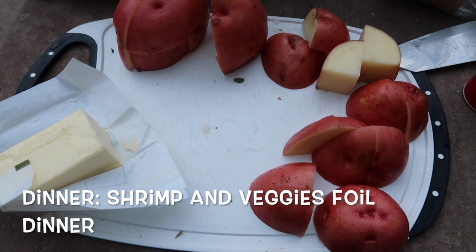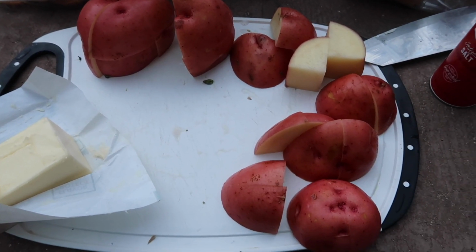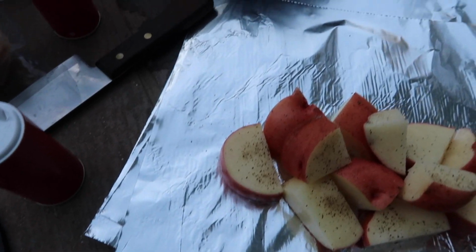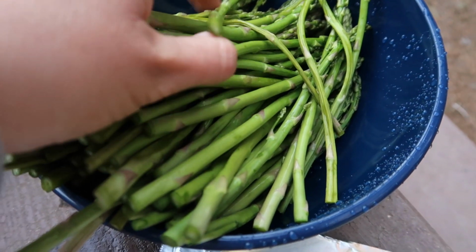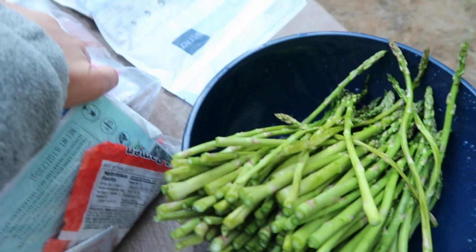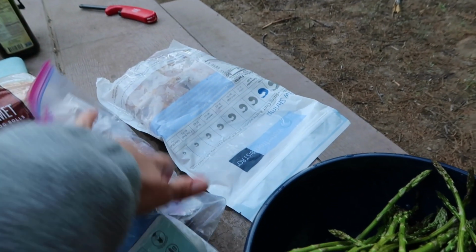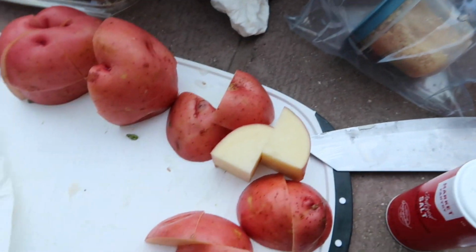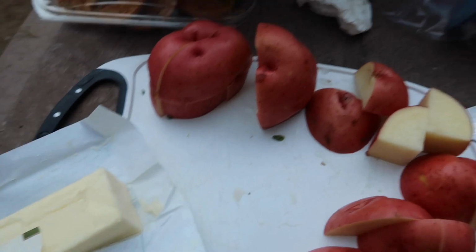So today we're going to make some potatoes with butter in foil, and we're going to put them over the fire. And then I have some asparagus that I'm going to put in foil, put over the fire as well. And then over here we have some shrimp that I'm going to put with this diced garlic and butter, and over the fire as well.